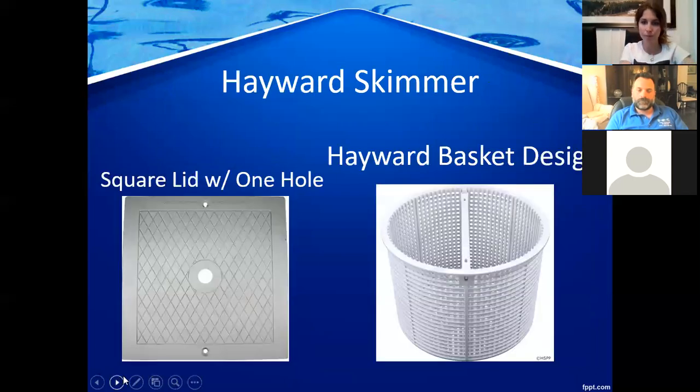Let's look at the different brands. If you ever have to replace a skimmer basket, the easiest thing to do is take your lid to a local pool store. So here you see this is Hayward, and Hayward is identified by the square plate with the cross hatches on it. If you flip this lid over, there's an H on the bottom, the Hayward logo. And this is what the basket looks like. So if this looks familiar to you, you likely have a Hayward skimmer basket or Hayward skimmer.